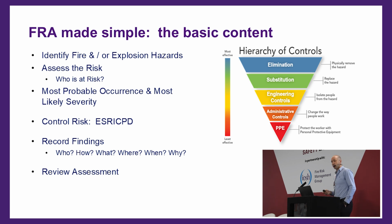You have to consider the most probable occurrence and most likely severity. So what is it that could cause a fire, and perhaps how serious might that fire be? And you'll come up with a matrix, so your qualitative and quantitative results, and you'll consider on your matrix how likely is a fire going to occur and how severe will that fire be. And we'll go into a bit more detail as to what sort of things we'll be looking at with regards to a fire risk assessment and a DSEAR risk assessment a bit later on. But you have to consider all those aspects. And then you have to control the risk. You have to reduce the risk to as low as reasonably practicable.